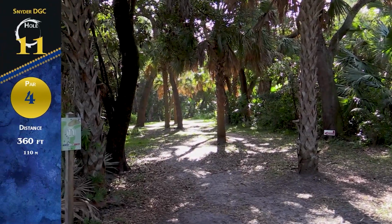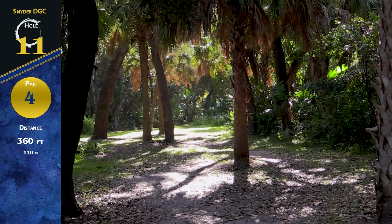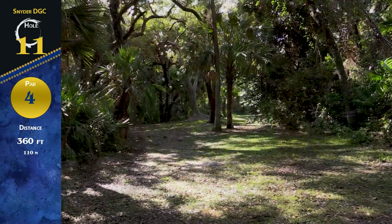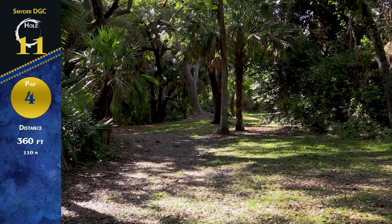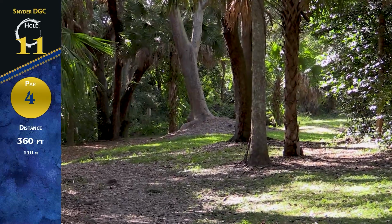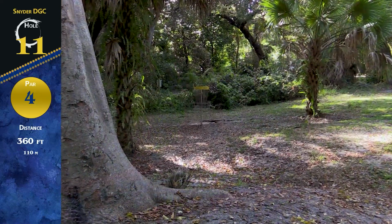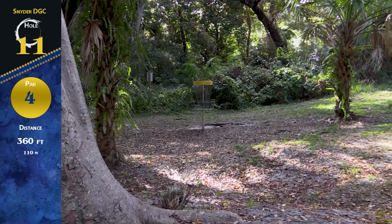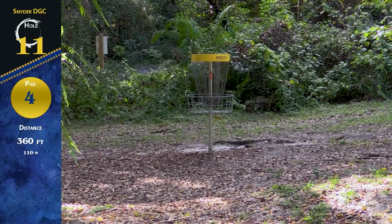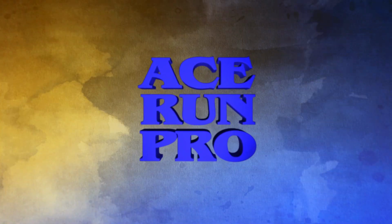Here we're at hole 11, par 4, 360 feet. A lot of gaps you can take off the tee pad, but you want to get past this bush that is on the right and land about here. The basket's going to be situated behind the big, is that an oak tree? It's just a big tree. Not really a ton of OB. There is a fairway to the left that the hill is going to be sloping to, the hole 10 fairway. And there is a road about 50, 60 feet to the right, so not terribly close.